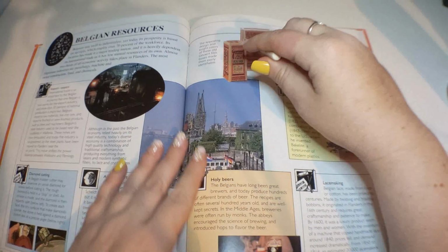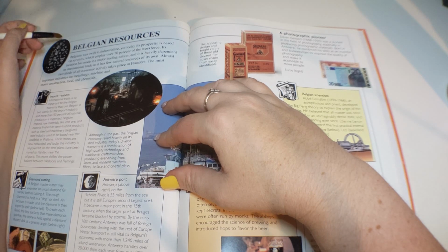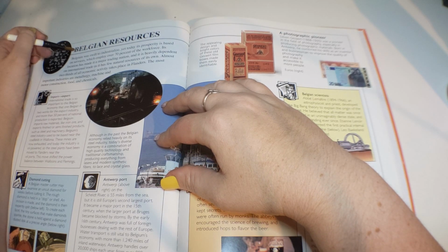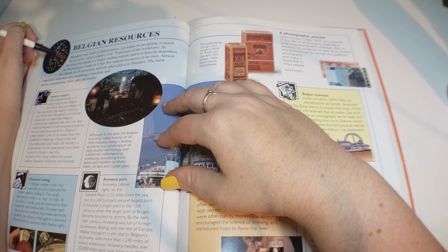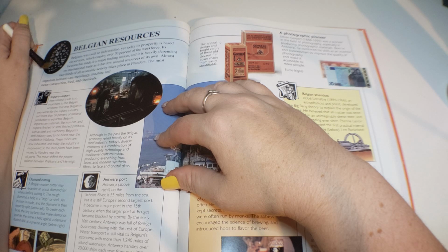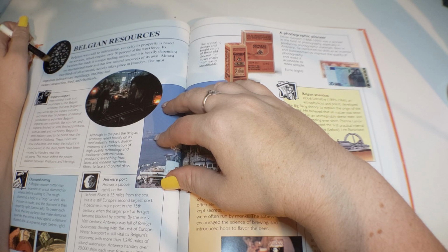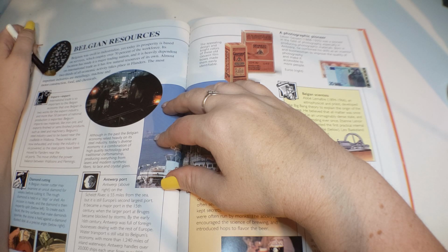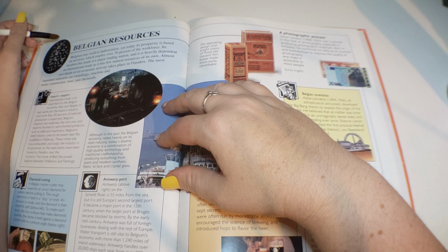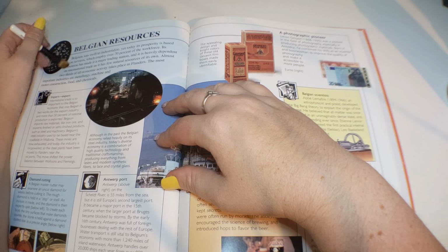Belgian resources. Belgium was swift to industrialize, yet today its prosperity is based on services, which employ over 70% of the workforce. Its location has made it a major trading nation, and it is heavily dependent on international trade, as it has few natural resources of its own. Almost 2/3 of all economic activity takes place in Flanders. The most important industries are metallurgy, machine and motor construction, food, and chemicals.